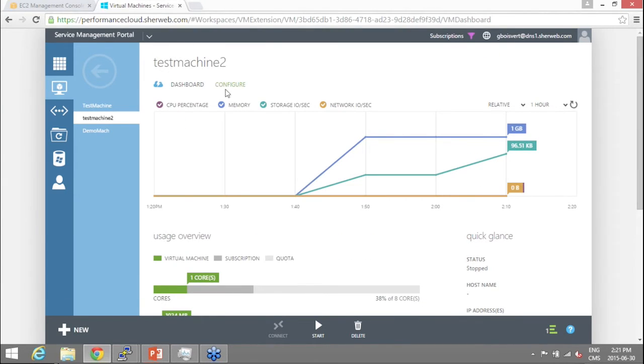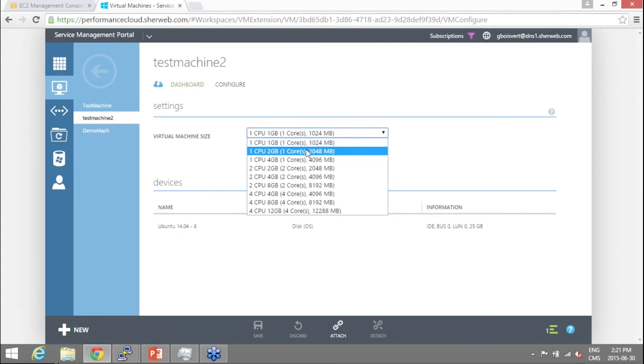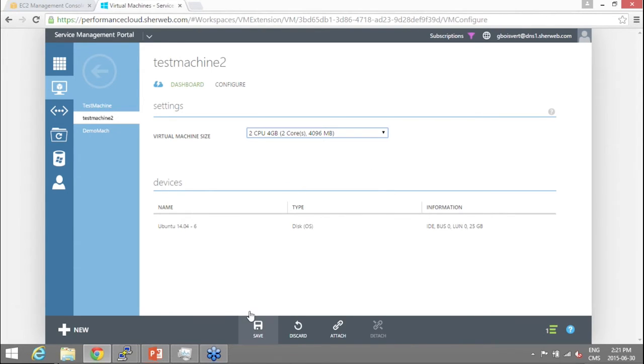Once it is shut down, I can show you the second panel, which is the Configure panel. With the machine shut down, I can simply change the configuration to something else. I was 1 CPU, 1 gig of RAM. I can change it to 2 CPU, 4 gig of RAM, and simply click Save.